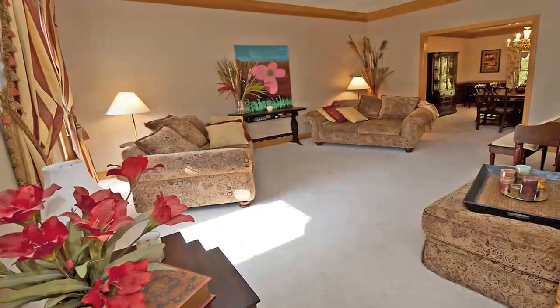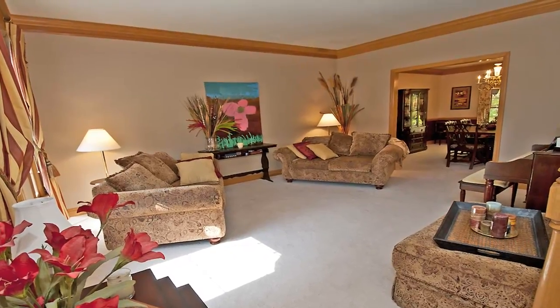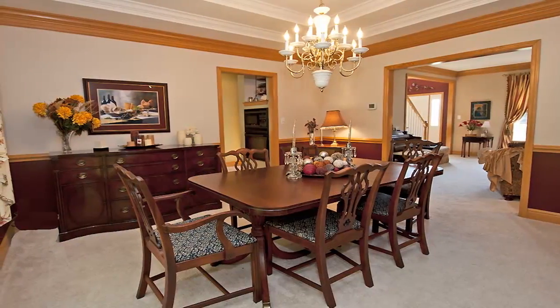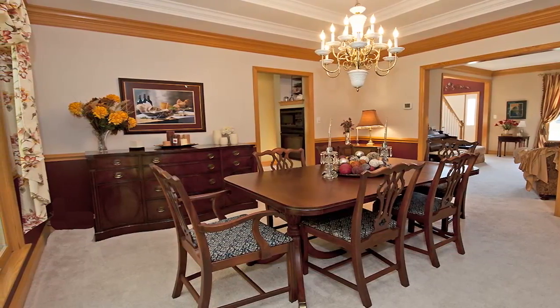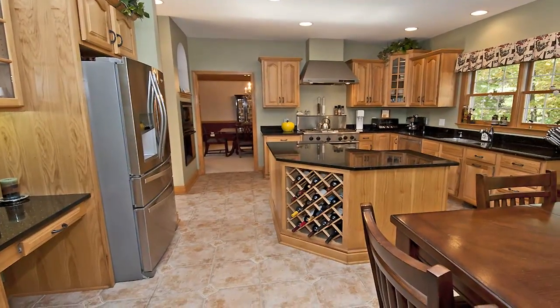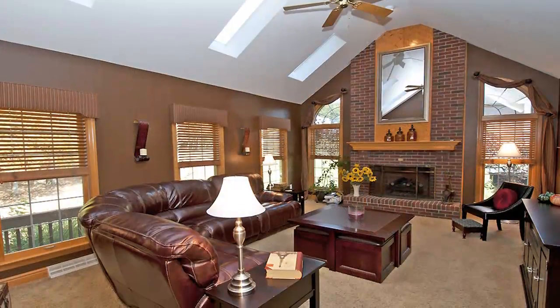A dramatic two-story entry welcomes you to this five-bedroom, four-and-a-half-bath colonial home in Cranberry Township. Crown molding encircles the living room, while a home warranty along with a 100% money-back guarantee provide added value. A two-tiered tray ceiling tops the formal dining room, large enough for grand entertaining. Granite countertops enclose the kitchen's upgraded appliances, while the island comes complete with a wine rack.